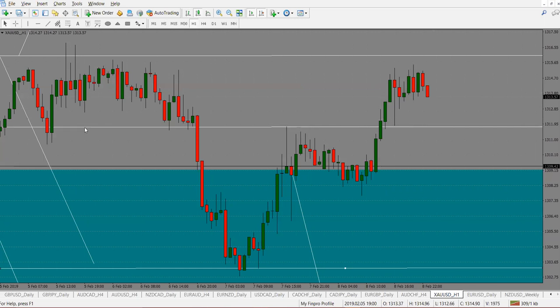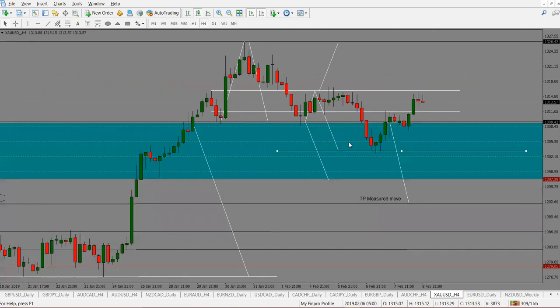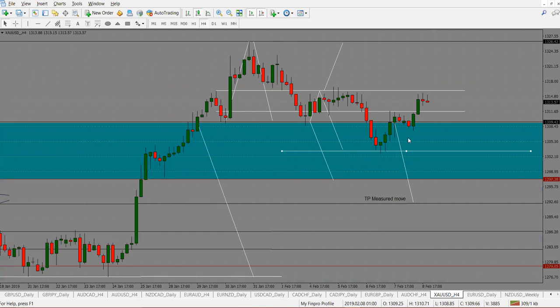This might be a level to look for. Yep, so I might look for something around here, and then TP somewhere around here, if you really want to trade this. But if I'm going to trade this at all, I'm just going to ignore all of that level till price breaks this previous low that it's been to, so as to be on the safe side.